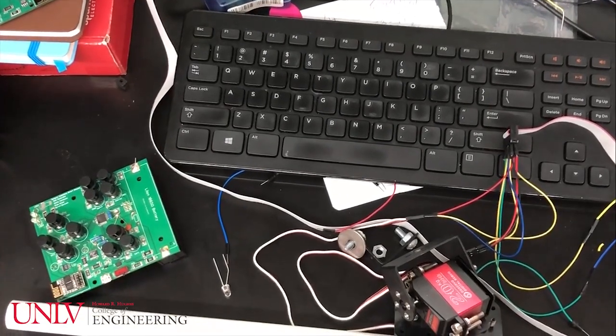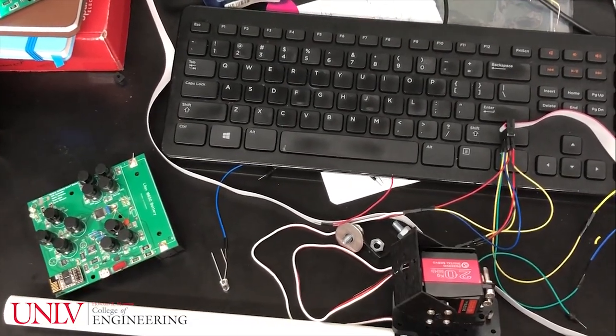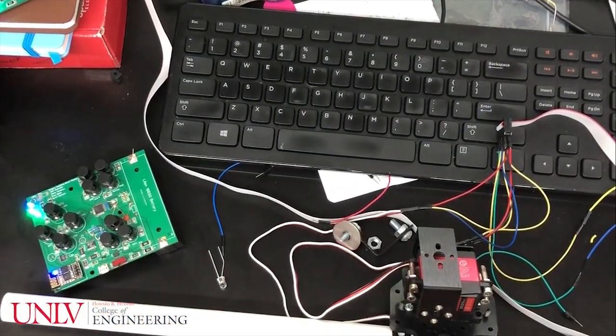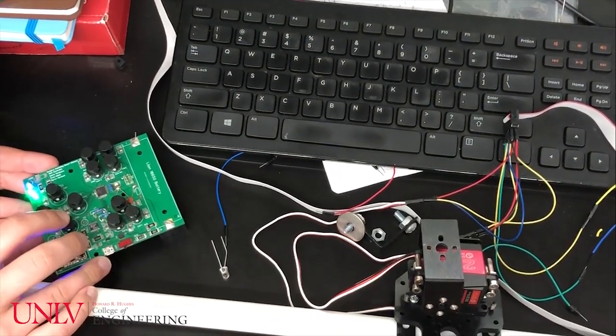Turn on central module. Servos will zero out. Turn on belt controller. Belt controller on. Control the servos.